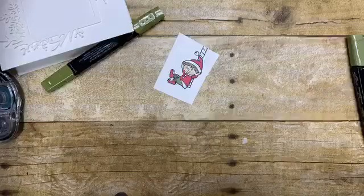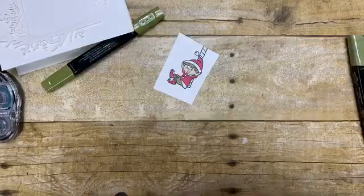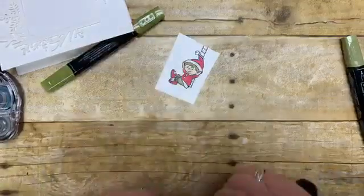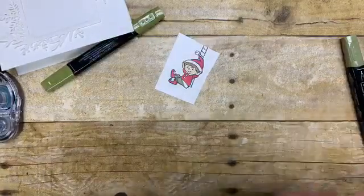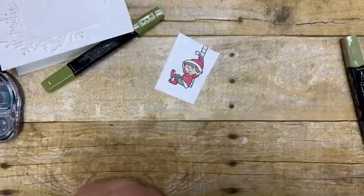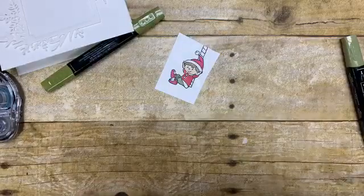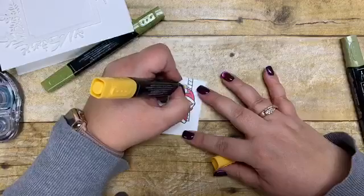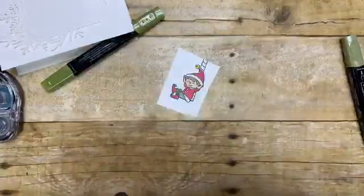Oh my gosh, you guys, I missed one of his ears. Did any of you catch that? I missed one of his ears. Look at that. I didn't color his ear. Oops. There we go. All fixed. Okay. And then I used the dark daffodil to color in the little bulb on his hat. So let me show you guys this awesome puff paint.